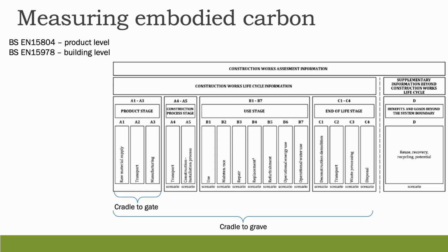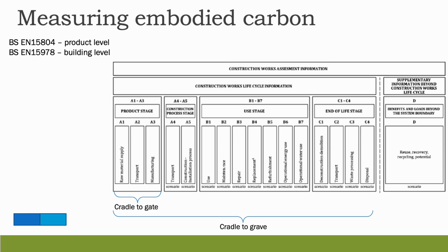Now, the one that concerns us today is about measuring embodied carbon. How do you do that? There are some standards that exist, at product level and at building level. At product level, that's EN 15804, which is also a BS, and at building level, it's 15978. They both work on the same framework of a modular approach, presenting the information as shown on that grid. So they've got different life cycle stages.